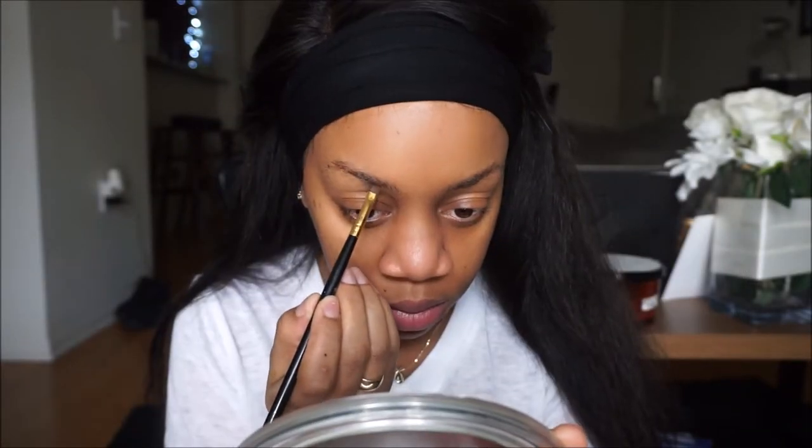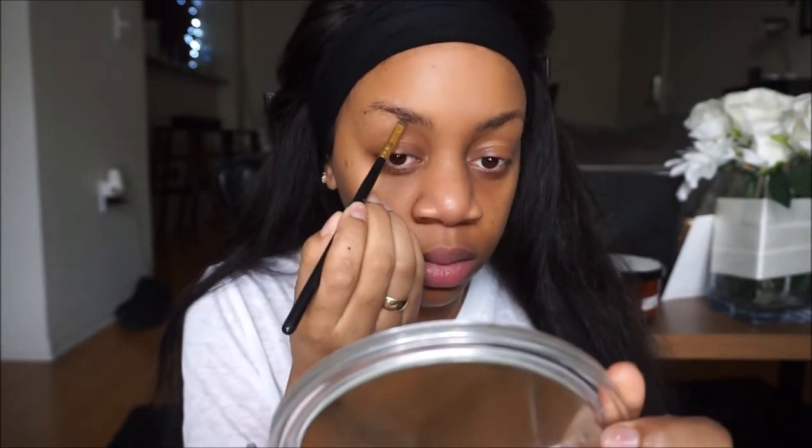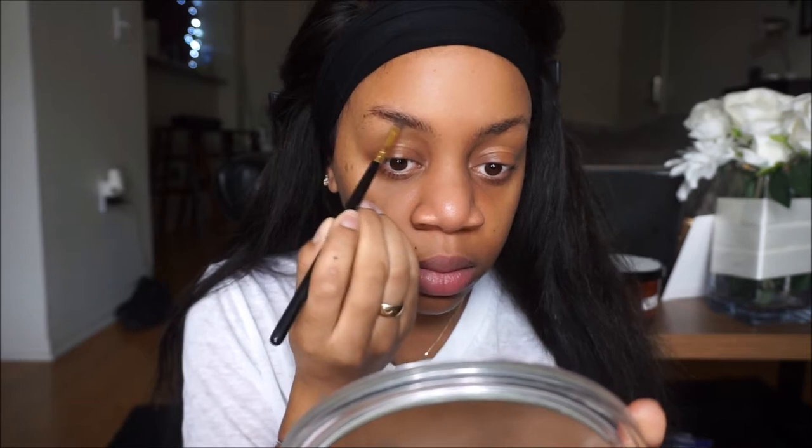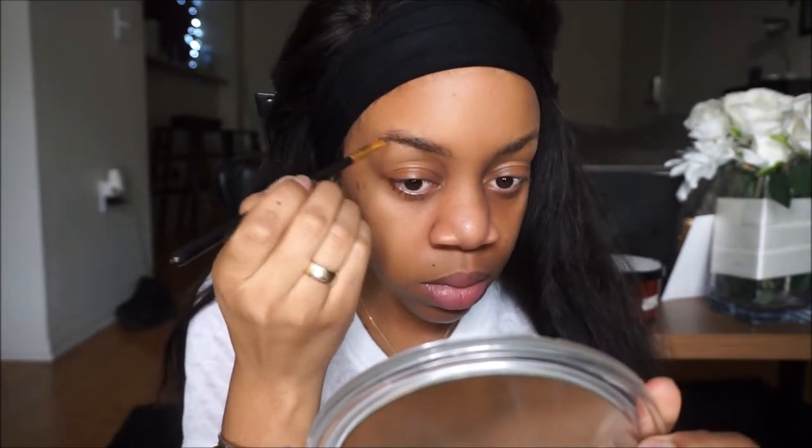So I'm going to start by combing my brows out with Wet n Wild's clear brow gel, and then I'm filling them in with NYX Tame and Frame. I have a full tutorial on my brow routine. I'll link it above if you're new and you missed it.